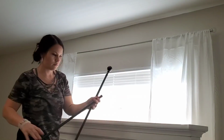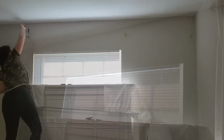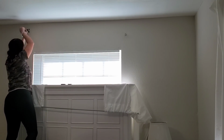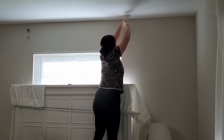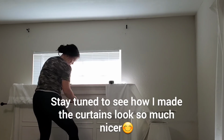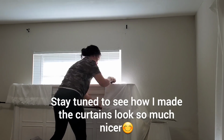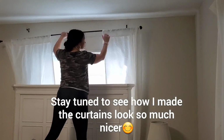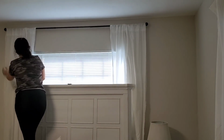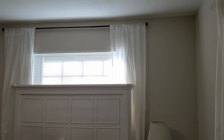So now I'm going to go ahead and put up the new curtain rods that I got from Dollar General. I paid $10 a piece for these. They are the True Living brand, and I thought they were really great quality. They came with everything I needed. I actually hung these up a little higher than the ones that were up before, just to give the appearance of a larger window, especially since my bed is so tall. I definitely needed some more height behind the bed.